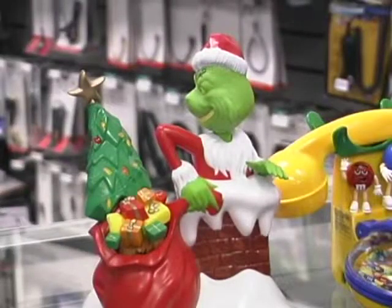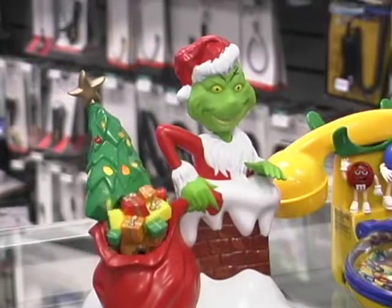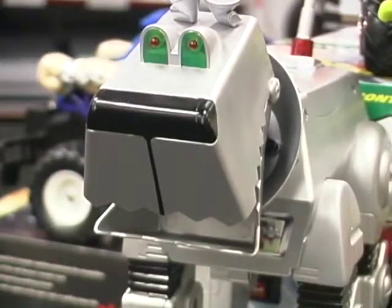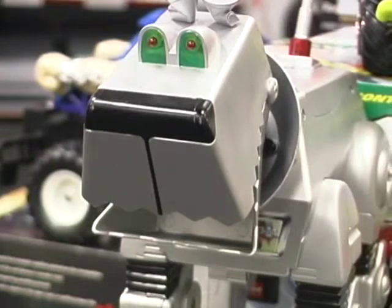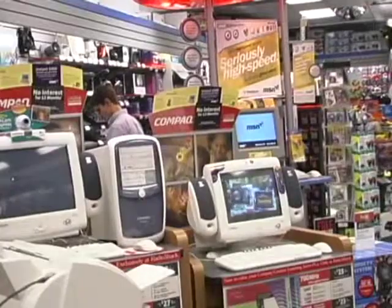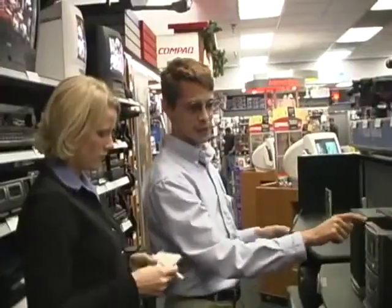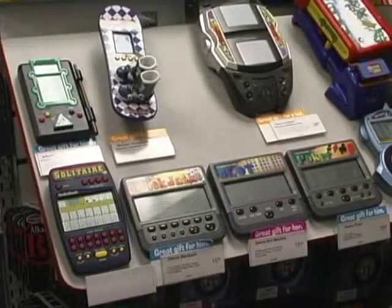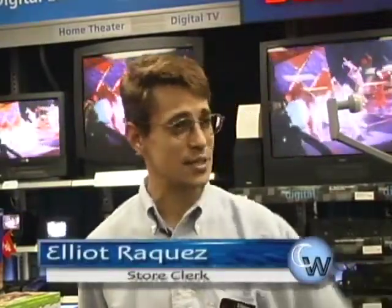This is an electronic coin bank. This is how man's best friend looks after the technological revolution. Yes, high-tech toys are the hot items flying off the shelves this holiday season. The top 3 gadgets and gizmos that Christmas shoppers have been buying are cellular phones, toys, and satellite dishes.